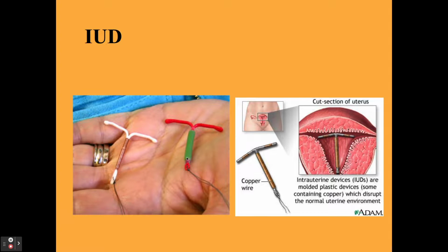This is what an IUD looks like. So this little T shape will be inserted up into the uterus. This is how it's placed. It basically causes the lining of the uterus to become kind of inflamed, and it blocks sperm from being able to reach the egg.